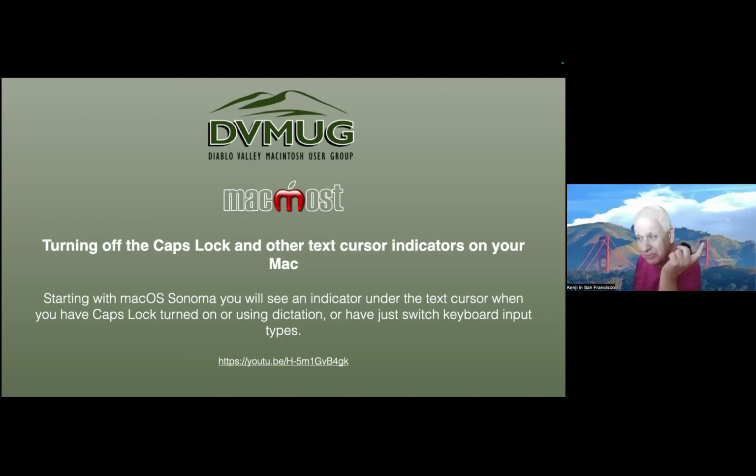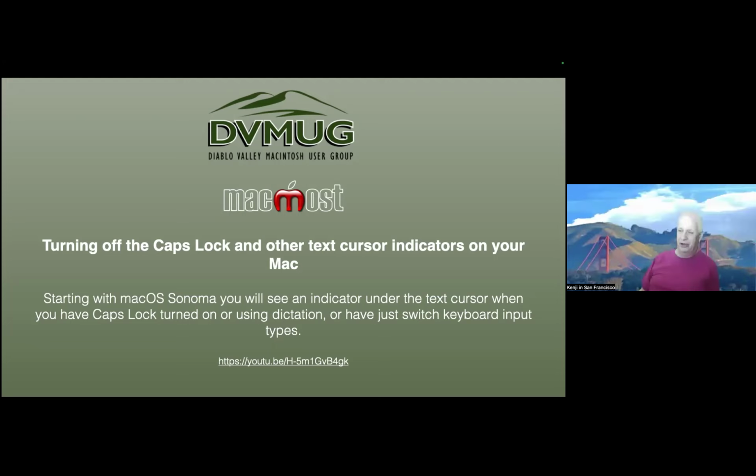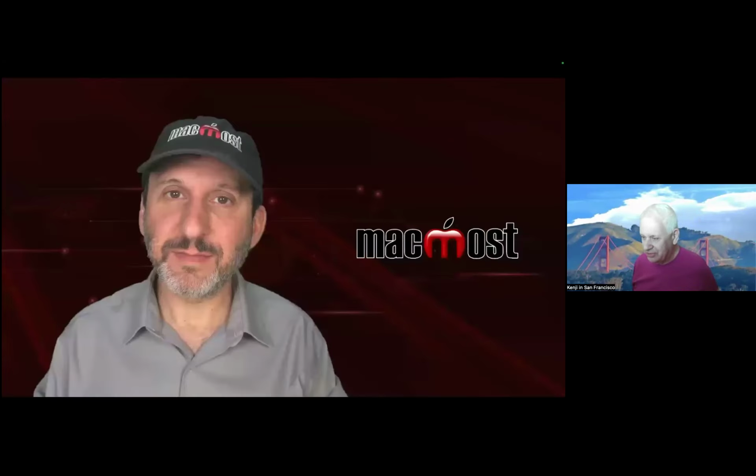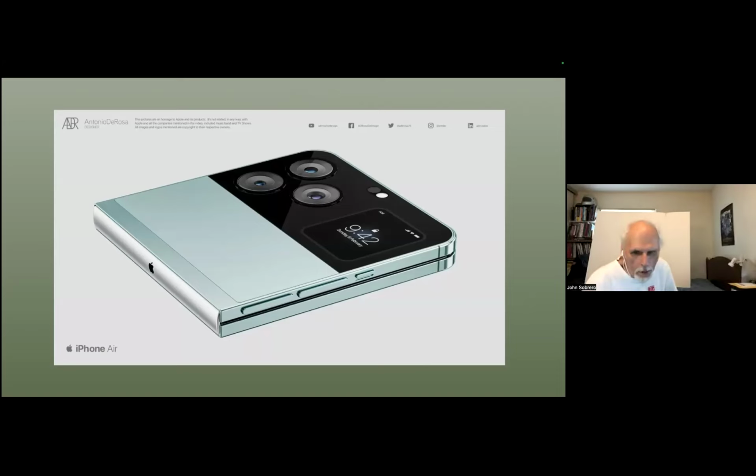But that photo of that folding Apple device doesn't look like it could be anything close to real. I mean, there's a lot about that photo that just doesn't look right at all. Like both halves have the same buttons. Oh no, I'm wrong about the buttons, but a foldable iPad or iPhone, there are lots of rumors about that. That's a long ways off, if ever.